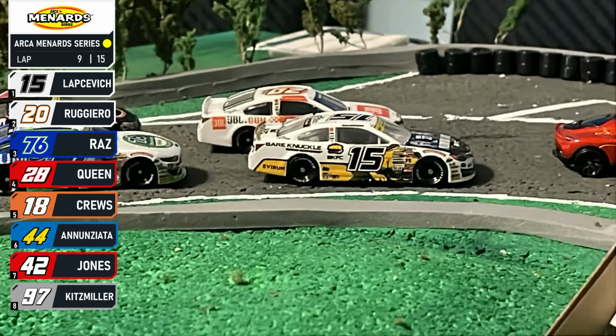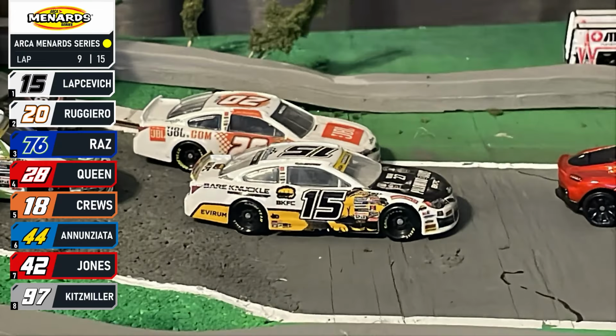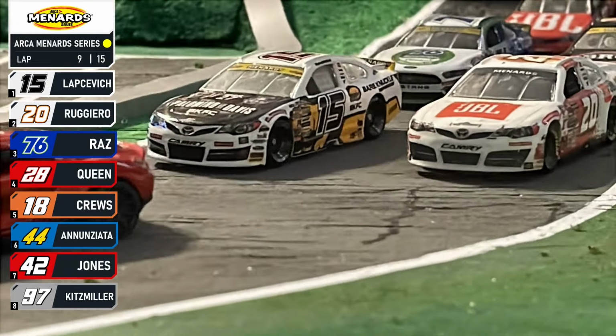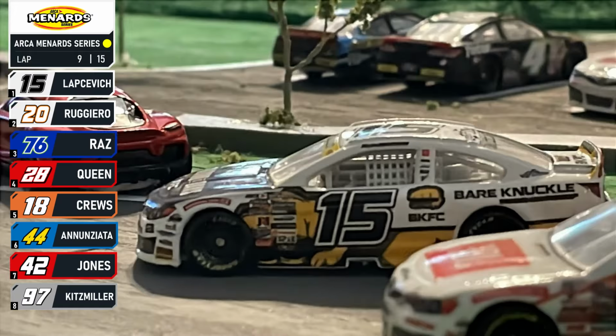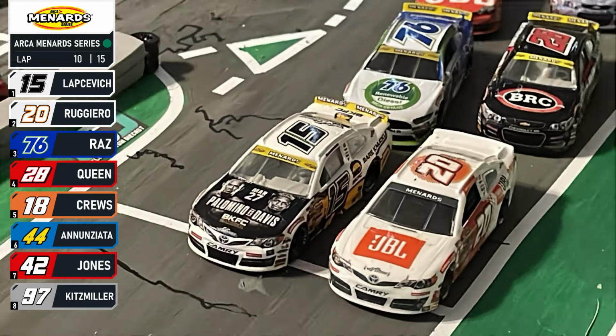This is a halfway yellow. So we will be restarting, and we will be going green until an actual incident happens. And hopefully there is no actual incident. Yeah. But they are rounding the final corner. The pace car pulls off once again, and we are back underway.